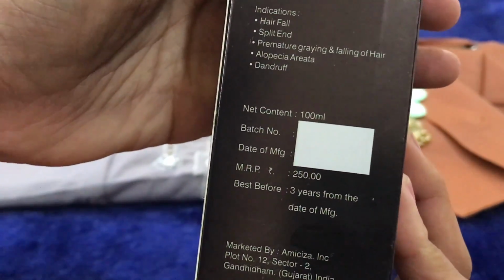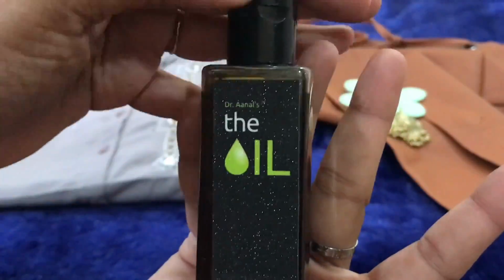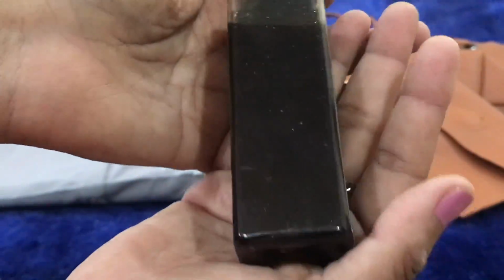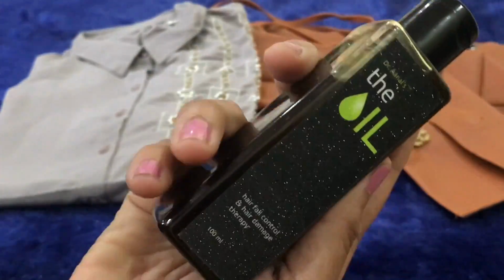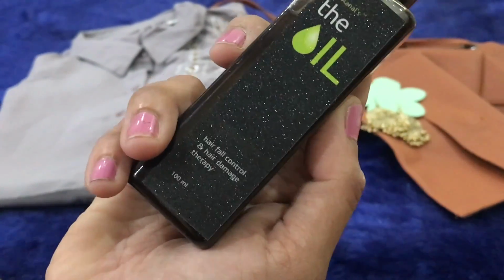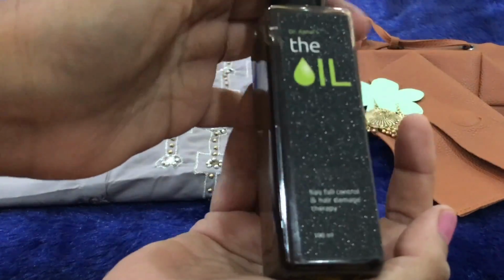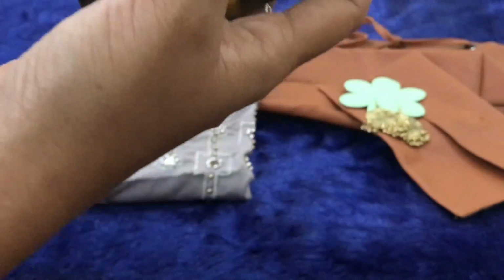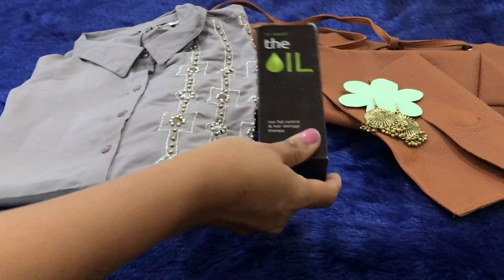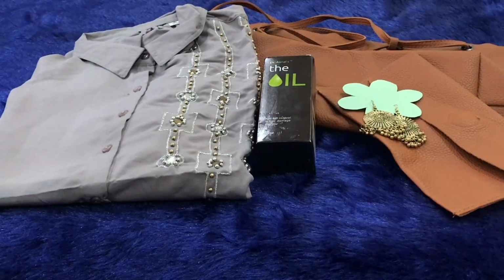This is priced at rupees 250. I think it's very economical. This is how the container looks. It has got a flip cap here, and this is the oil. It's a dark brownish black oil, and it has all the important ingredients, guys. So this is definitely something that I look forward to using. The fragrance is quite pleasing too. So this was the next product. I'm happy that Poshcase has been so thoughtful and put in a really good touch to the products this time. In fact, they do it every time.